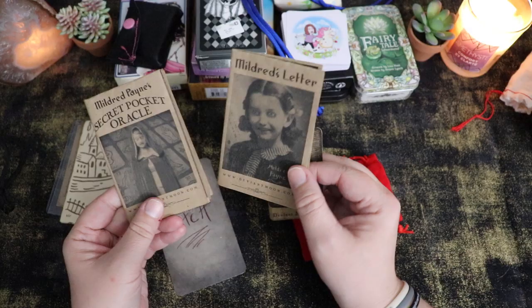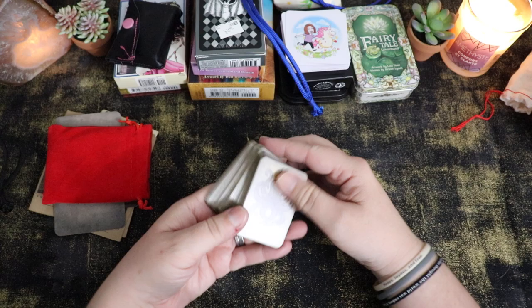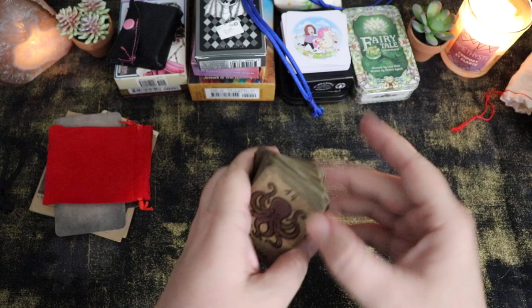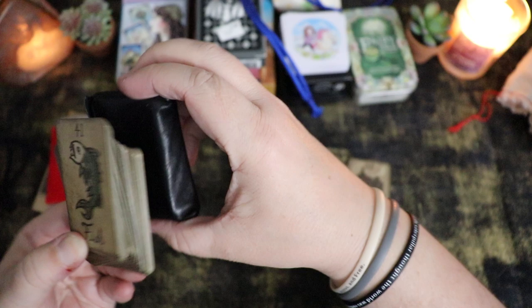You have Mildred's letter, there were extra cards. I feel like the only card that I'm missing is there was a harp card at one point that was released, and there have been other expansions since then. This is the edition where the backings of the deck create a Ouija board. It's a puzzle, and you can basically make this big Ouija board. Mildred Payne's Secret Pocket Oracle is kind of like a creepy little divination deck. Very Lenormand style, very Lenormand sized. This is probably about the same size as my Midia Lenormand, but it's obviously a lot thicker because there are a lot more cards.